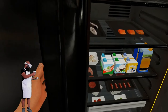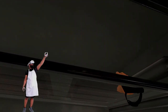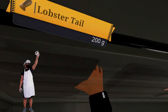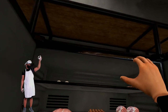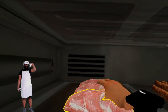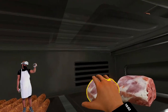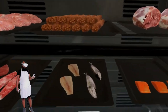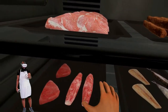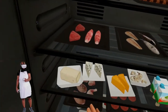Big ass fruit. T-bone steak, lobster tail, chicken breast, pork shoulder. That looked like some sausage. Beef chuck. Ew. That's salmon. That's trout. This is cod. Pork tenderloin. Tuna.